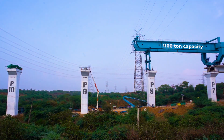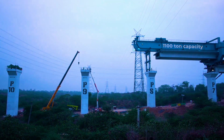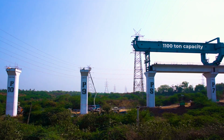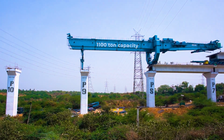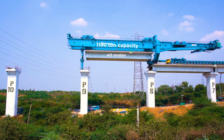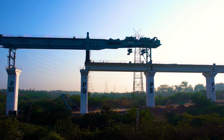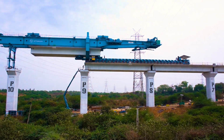This 1100-ton capacity machine lifts the girder from the girder transporter by lifting beam and brings it between 2 pillars, and carefully places it on the bearing placed on the pillar. This process is called girder launching. In this way, a 40-meter bridge is built in just 16 hours. Currently, 8 such machines are working, out of which 4 are completely made in India.